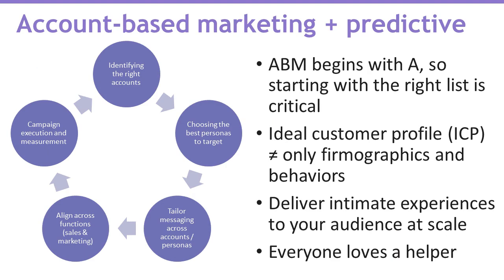Great. The next thing we want to talk about is how account-based marketing and predictive work together. We all know how broadly adopted account-based marketing is these days as marketers are really starting to see the success in moving away from targeting leads and into targeting accounts, hence the A in account-based marketing. So predictive is a really effective overlay to your ABM strategy at each stage.